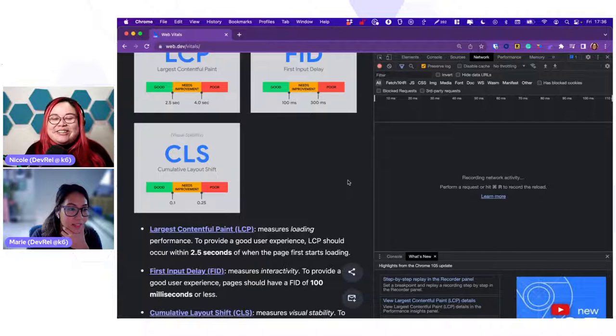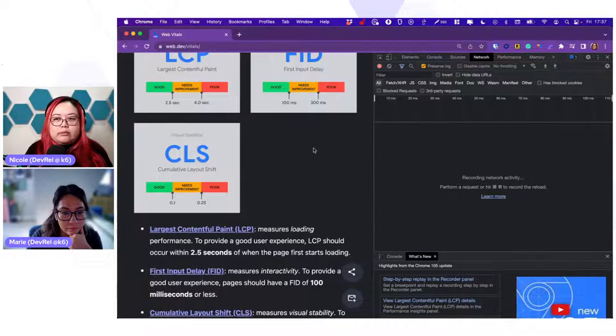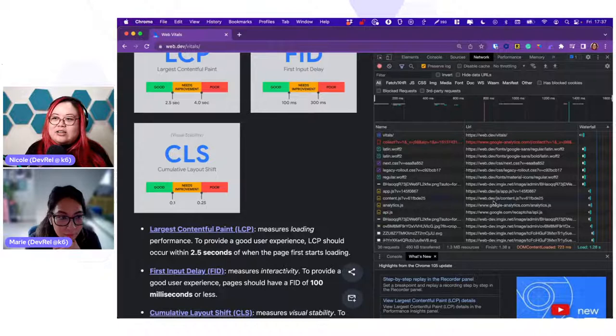But I wanted to show how to use the dev tools, which is what you mentioned. So this is in, I think, most modern browsers. I'm just using a shortcut here, but you can go here and then more tools and then developer tools. It's free. This is a great place to start if you are overwhelmed. And so I'm just on the network tab here, which is what I'm most familiar with. I'm just refreshing on this page that I happen to be on.